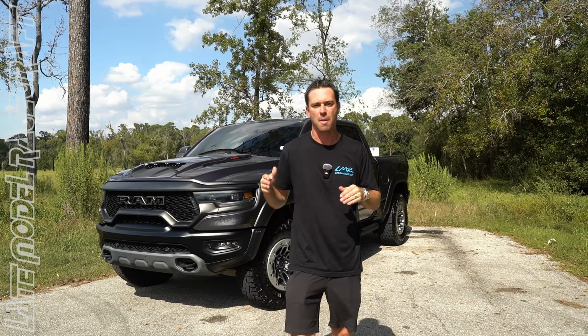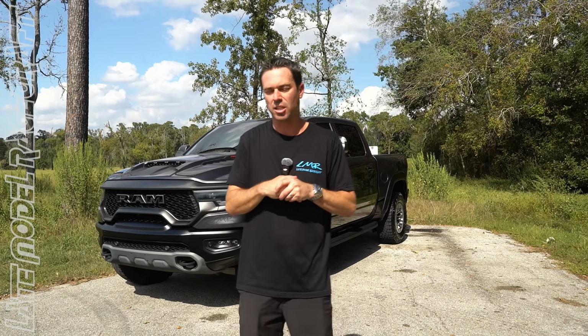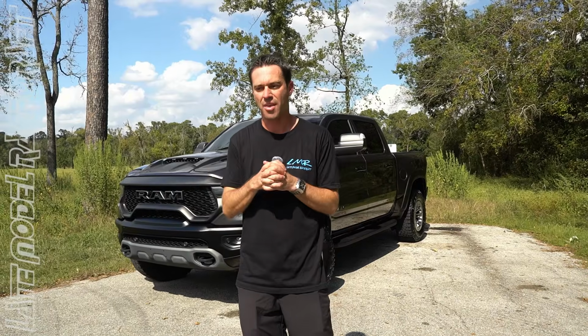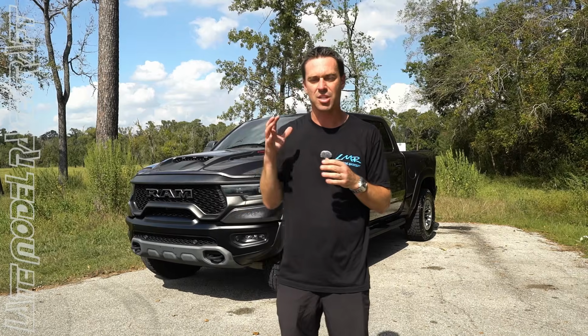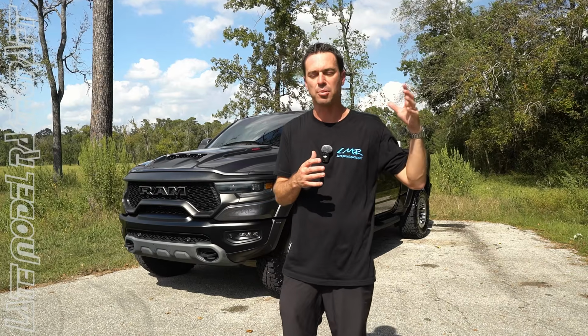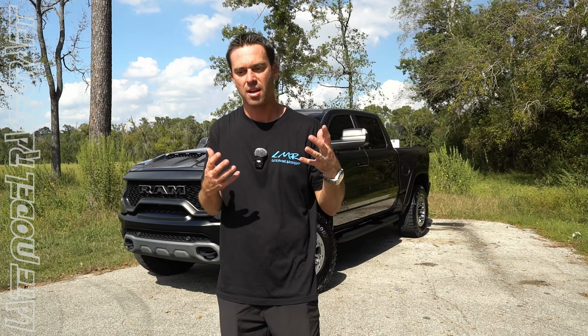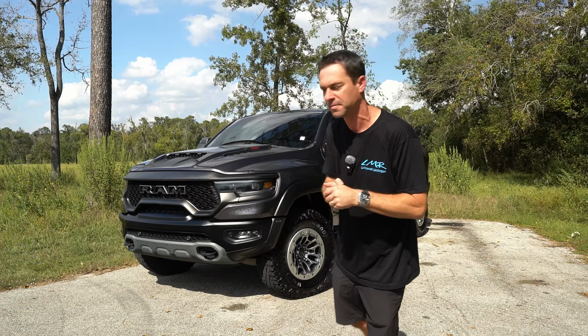And this one is Mr. Coots's TRX. It came in with a little bit of engine damage already. I think it has like 18,000 miles on the odometer. We didn't want to take any chances. We pulled the engine out, sent it to our guys at LMR, did a complete freshen up of the engine, and then went ahead and did our package, which I will explain when I pop the hood.